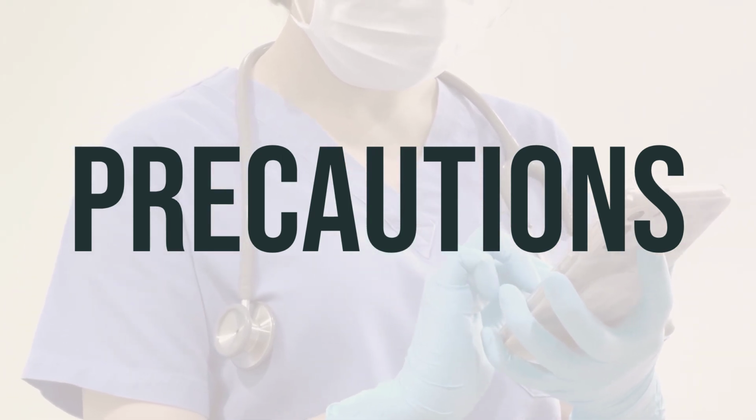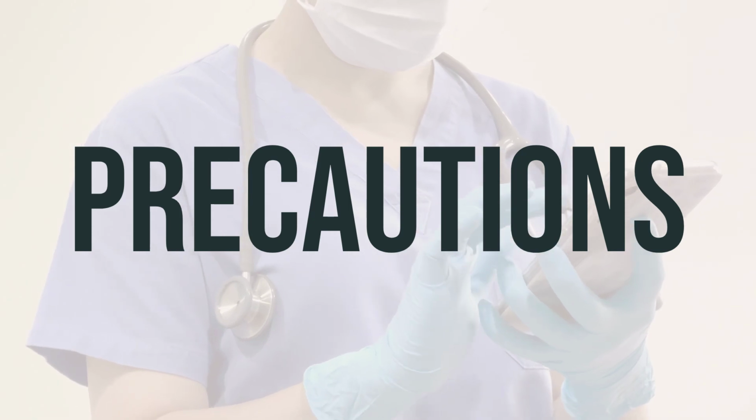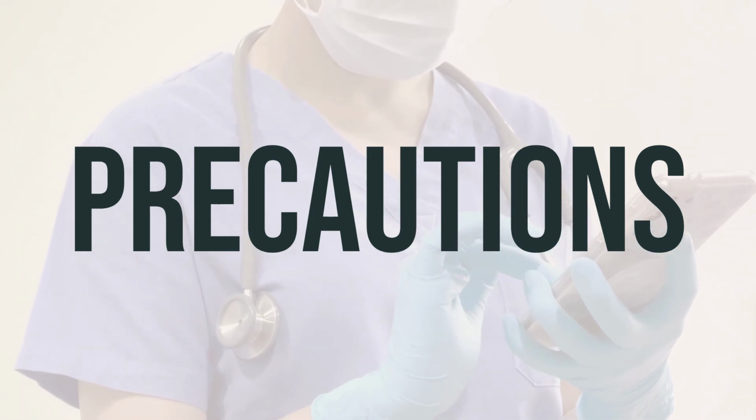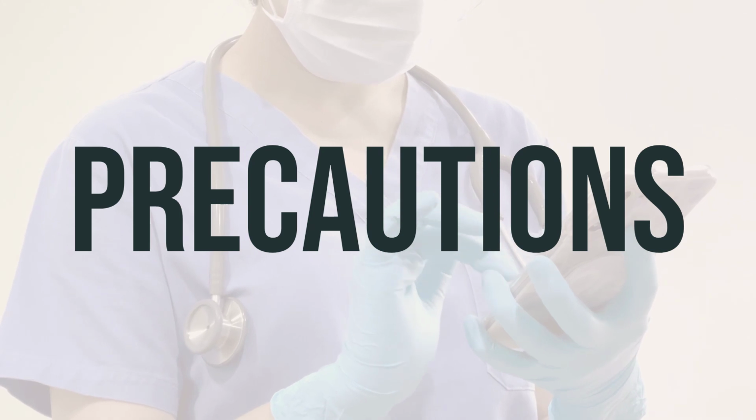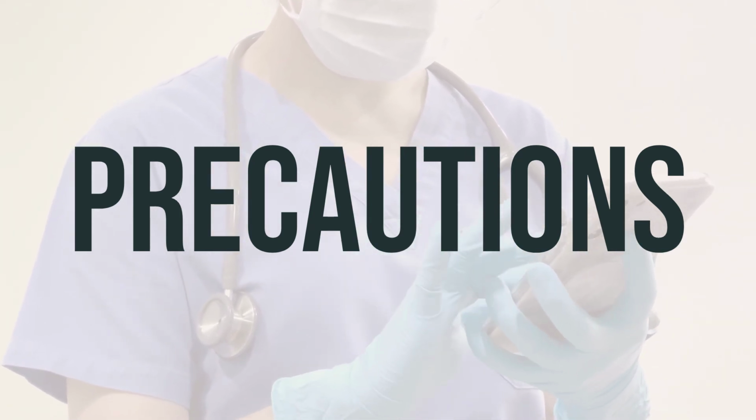For older adults, there may be a greater risk of kidney problems or high blood pressure while using this drug. If you are pregnant or breastfeeding, it's important to discuss the risks and benefits of using this medication with your doctor, as it may harm an unborn baby or pass into breast milk.